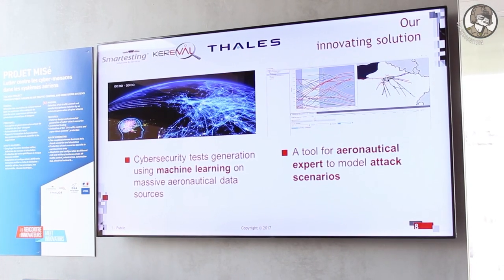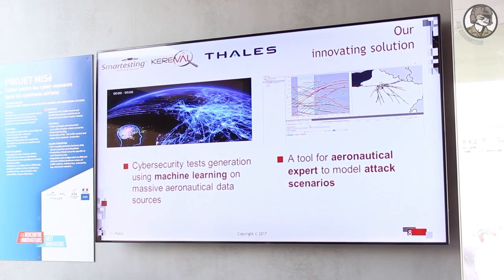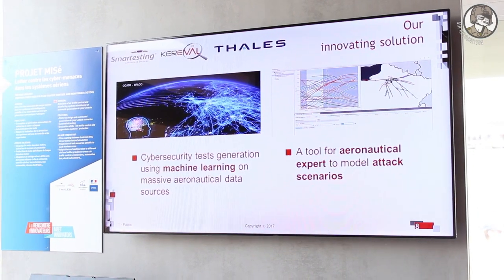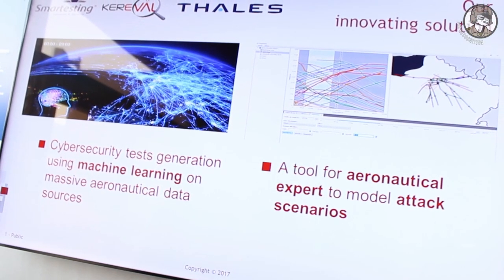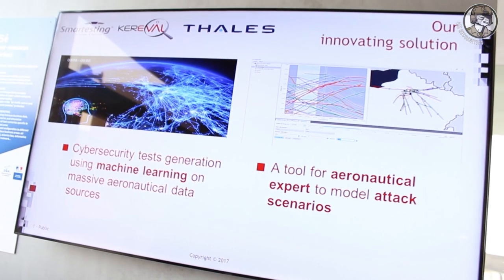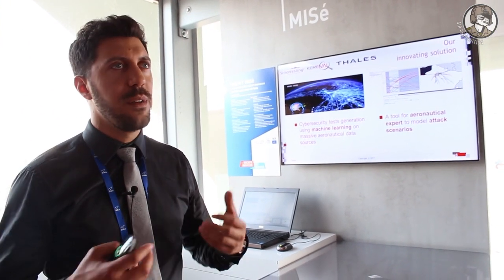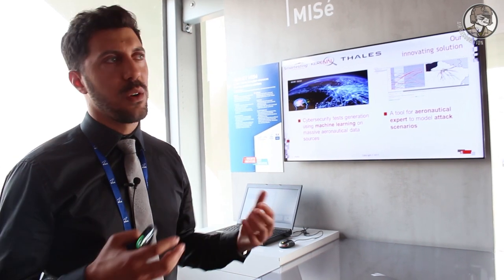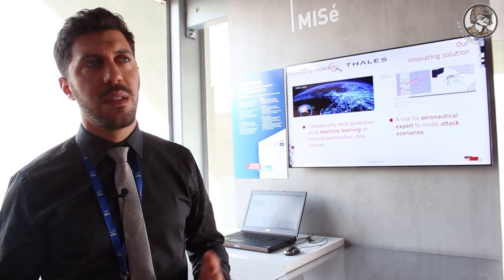The two main innovations of our project: the first is to be able to do data mining on massive amounts of data to select the best tests, because it's important to select the best tests. We don't have a lot of time to test the system, so it's about selecting the best data to generate the cybersecurity tests. And the second innovation is the interface: we want to offer the possibility to an expert in air control systems, in air traffic management, to generate cybersecurity tests, even though he is not a cybersecurity expert.